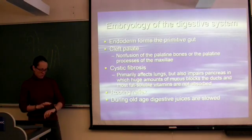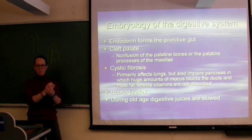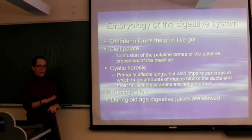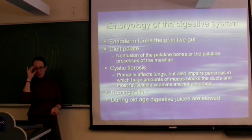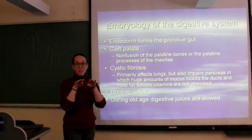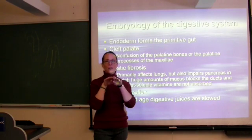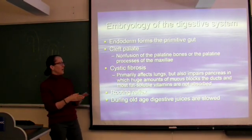This is the last thing. Good. Okay. This will take me just 2 minutes and then we'll be done. Okay. And this is from the endoderm. Remember we talked about endoderm, ectoderm, mesoderm. GI tract is going to be endoderm. Okay. Cleft palate we spoke about is the non-fusion of the hard palate. And that could go maxilla all the way back to the palatine bones. Bread and butter stuff, you should know that.